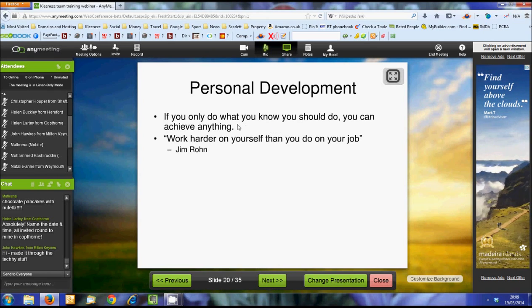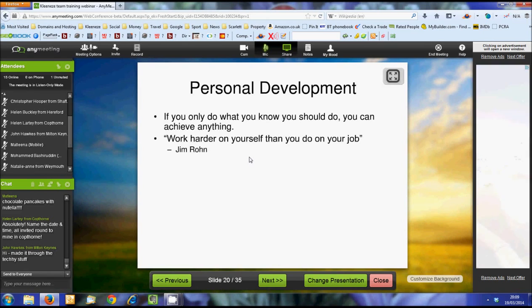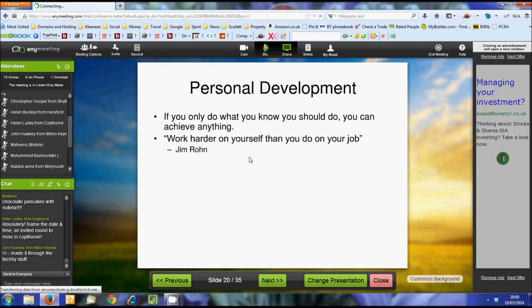And the reason is that we don't all do what we should do. So how can we address some of the reasons why we don't do that? Well, Jim Rohn's got a good phrase for that. He says, work harder on yourself than you do on your job.